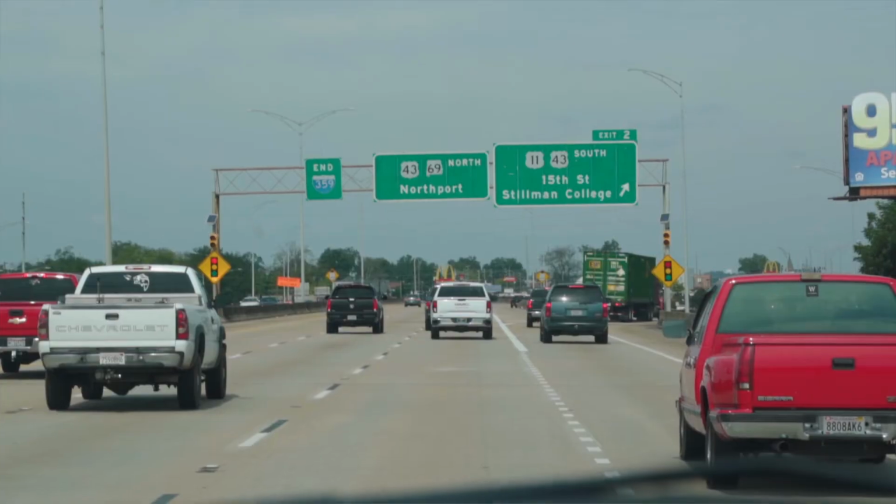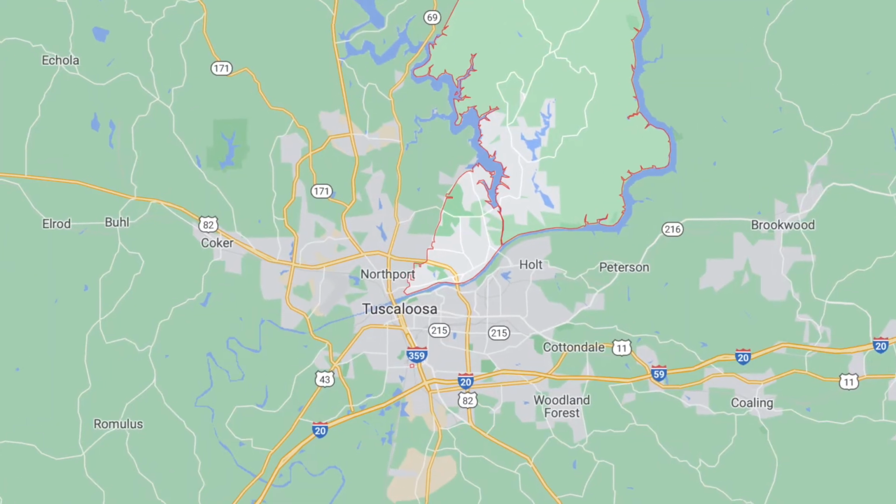If you drive across the bridge to the north side of the river, you're going to find yourself in Northport, and Northport is where I live. Phil's actually the Duke of Northport.